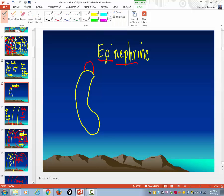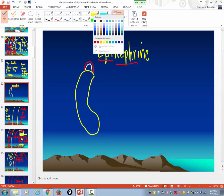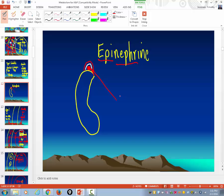The adrenal gland has two parts. It has an outer part called the adrenal cortex, and a crunchy inner part called the medulla, or medulla. I ain't never going to change. It's medulla. And that's where the hormone epinephrine is released from. Now, you have the sympathetic nervous system, and it has nerves that directly innervate the adrenal medulla. And when the sympathetic nervous system is stimulated, it's going to cause the release of epinephrine into the blood.